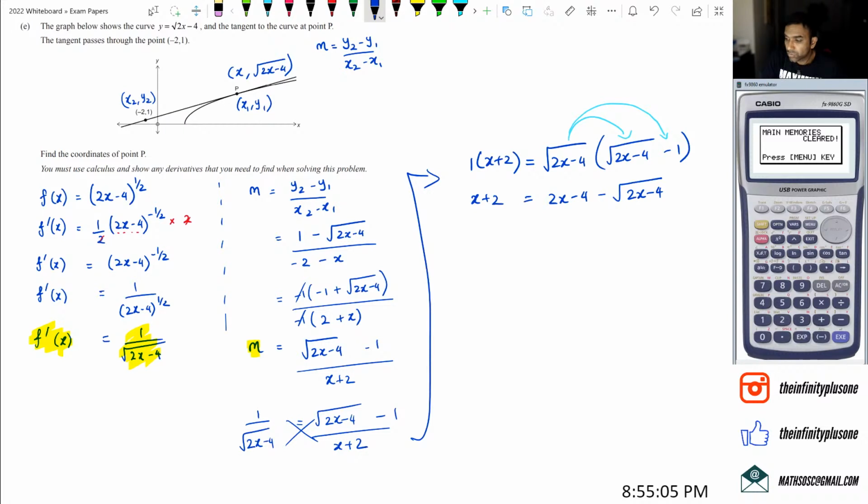Next, I need to rearrange everything to get rid of the square root symbol. So what am I going to do? I'm going to bring the 2x minus 4 to the left-hand side so it becomes positive. And I'm going to leave the square root of 2x minus 4 here. And as for the x plus 2, I'm going to bring it across, which means it'll become minus x minus 2. So what do I have left? I've got 2x minus 4 equals 2x minus x, which is x minus 6.